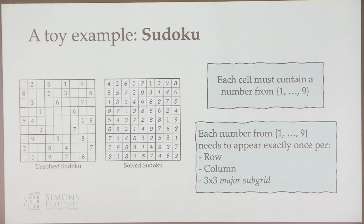A problem that's actually NP-hard when it's n by n as opposed to 9 by 9 is Sudokus. On the right, I have the human constraints that define a valid solution. Each cell must contain a number from 1 through 9. Each number from 1 through 9 needs to appear exactly once per row, column, and these 3 by 3 major subgrids.